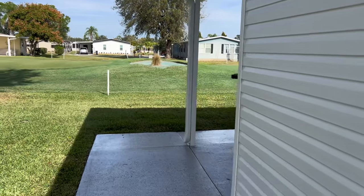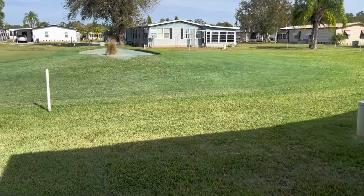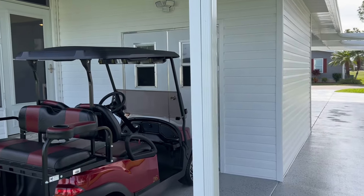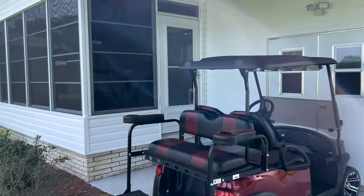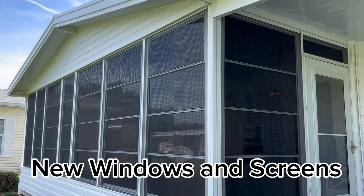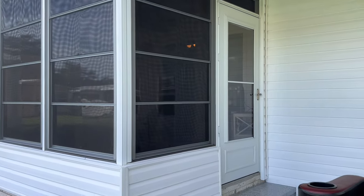Little back patio here. Gorgeous, this golf cart is not included. But this is a nice little back patio. New doors on the shed there, you can fit a golf cart through them. New vinyl windows, new screens on the sunroom. New door.